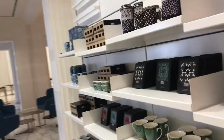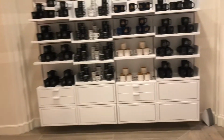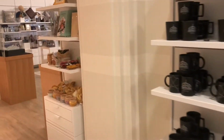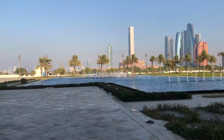Welcome to the gift shop. This is the view from the palace.